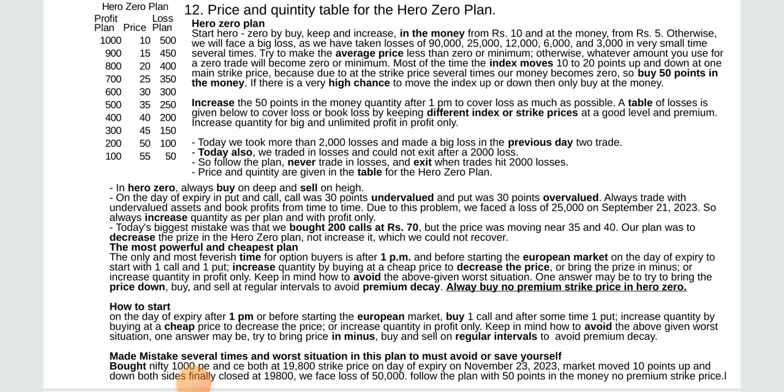Start Hero Zero by buying, keep and increase the in-the-money quantity from rest 10 and add the money from rest 5. Otherwise we will face a big loss, as we have taken losses of 90,000, 25,000, 12,000, 6,000 and 3,000 in a very small time, several times. Try to make the average price less than zero or minimum. Otherwise, whatever amount you use for the Hero Zero trade will become zero or minimum.